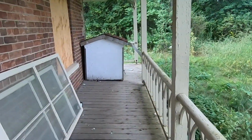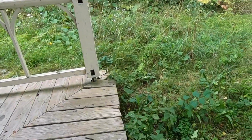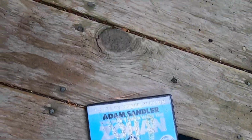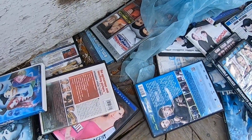There's a doggy house here. Funny thing is, the doggy house is full of DVDs and movies. I'll show you. They stuffed all the movies and DVDs in the doghouse, guys. Don't really understand why.